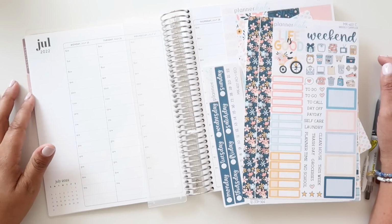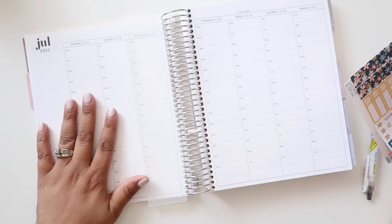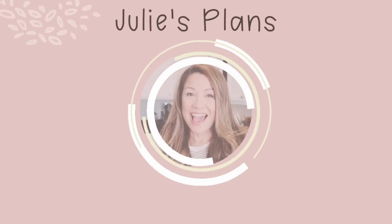Hey everyone, welcome back. So today we are going to be planning out the week of Monday, July 25th through Sunday, July 31st in my Erin Condren Life Planner.